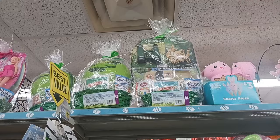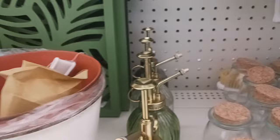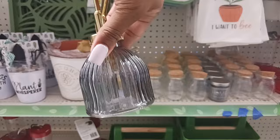Look at this. I missed this when I was passing by. This is a plant mister. How cute is that? I love that. $3, and it comes in the clear and the green, and I think, is that a green? Oh no, and that one is like in a gray. But yeah, I thought that was really cute right there.